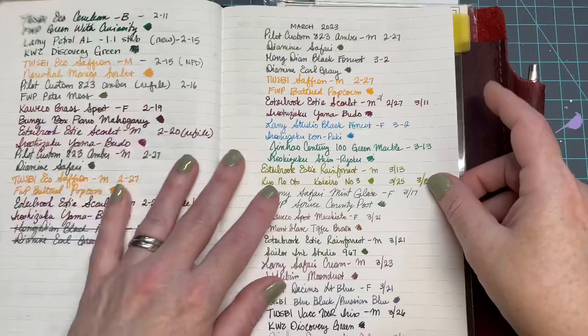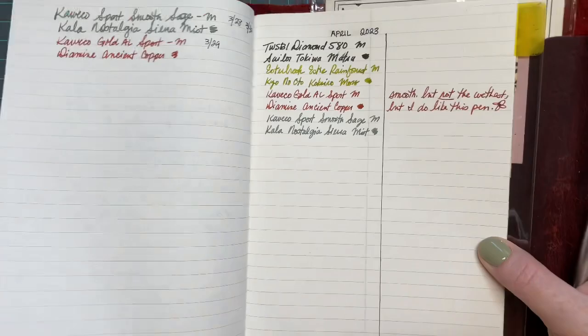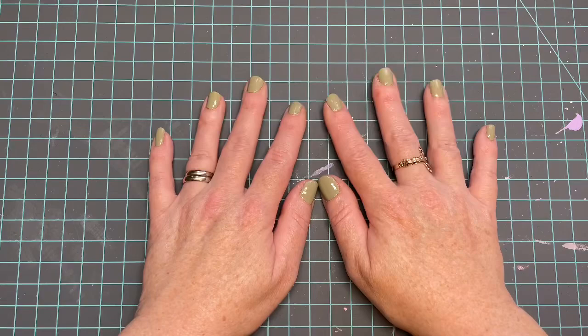So here is my list, and I will show you what I inked one at a time. And I apologize in advance if you see a cat tail. We have just been joined on the table by a cat.